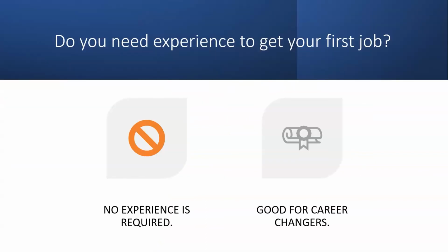So is experience required to get your very first job as a GRC analyst? The good news is it's an entry-level job, right? So experience is not required for your very first job. In fact, many people just like you have successfully changed careers to become GRC analysts, including a young woman I know that used to sell swimming pools for a living.